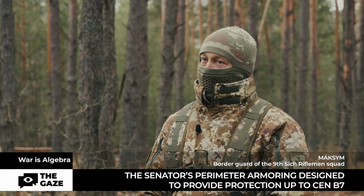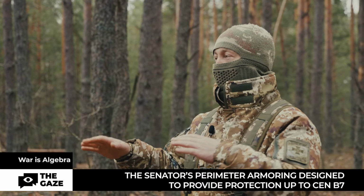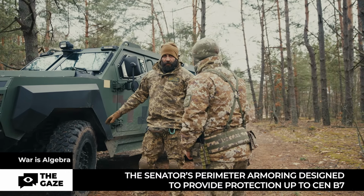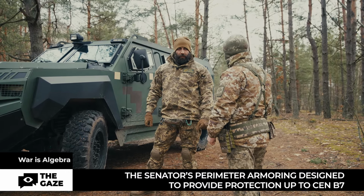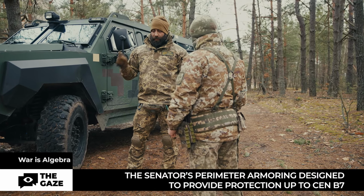Overall, it withstands an anti-tank mine, but it depends on how it hits. If it hits the middle, it'll be tough, but people will survive. And can it withstand an infantry mine?